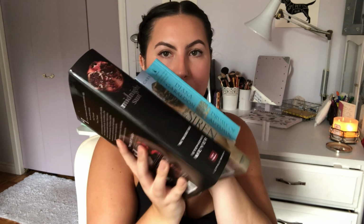Okay, now moving on to books that I read this month. So these are the 3 books that I read. Usually I read 4 in a month, and actually I started this one in July, but I just finished it in August. But as you can see, this one and this one are huge, and they took me way longer than I expected. So let's start off first.